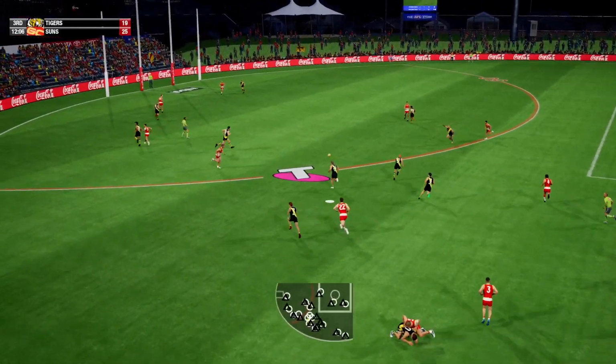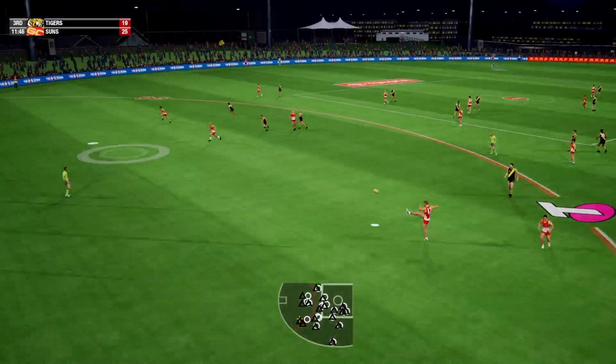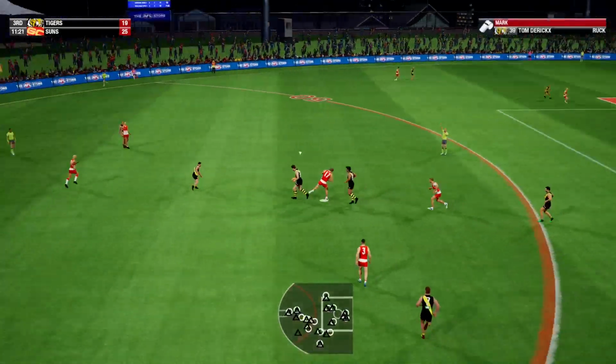He can take off after that handball. Listen to the roar of the fans. They love that decision. Uses it now. Takes a simple grab. Stabs at the kick. The mark has been taken.